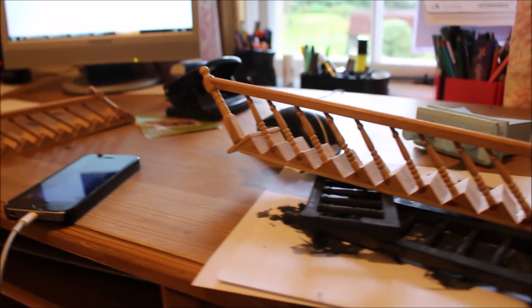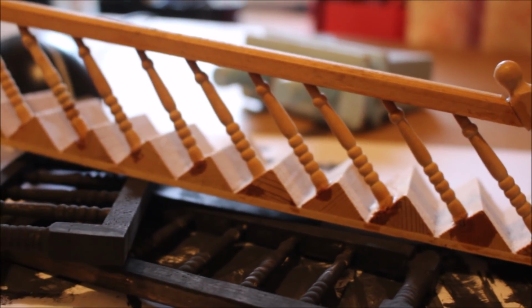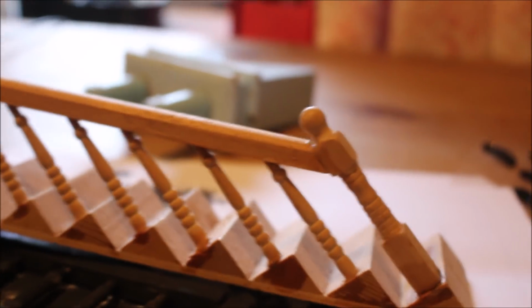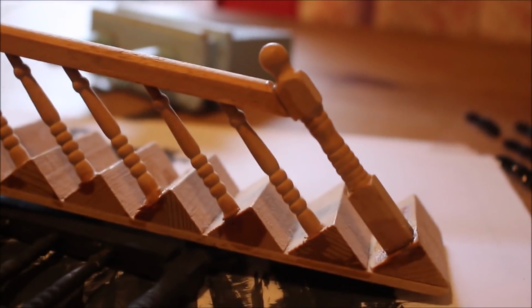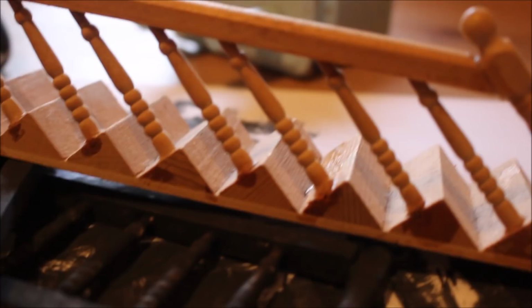Okay, so both of my sets of stairs are now fixed. I'm just going to give them a quick lick of paint. What basically had happened is all of these little things had fallen out and they all needed to be glued back and put the rail on and these bits at the bottom. So my dad was doing it and I was missing one, which was really frustrating.